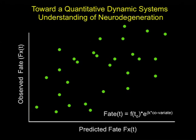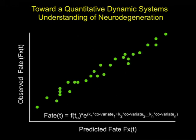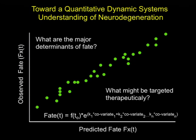And the expectation is that looking at a single covariate is unlikely to explain all the fate that we see. But the nice thing about this mathematical equation is that it's expandable. You can add covariates that both promote fate, retard fate, and that are time dependent. And our expectation is that over time, as we identify more covariates and weight them properly, we're going to get better and better at predicting the fate that we observe, hopefully with just a handful of factors. And we're hopeful that that sort of approach can help us answer two really important questions. What are the major determinants of fate, and how might we use these to target things therapeutically?